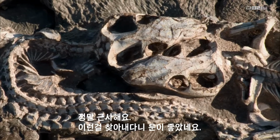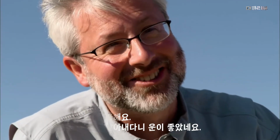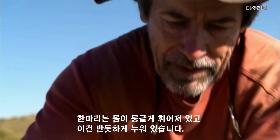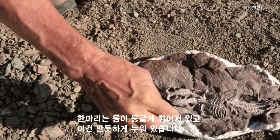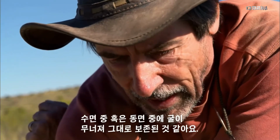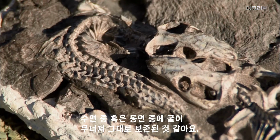An accident. Wow, that is just absolutely beautiful. Do you know how lucky you are to find things like this? It was quite a sensation to find that. The way they are lying, this body beautifully curled around, this one lying straight, it really looks like the burrow has collapsed on these and just preserved them as they were sleeping or hibernating.